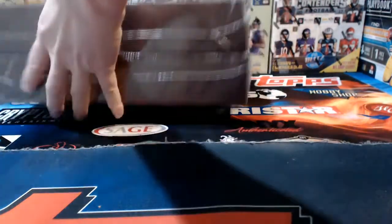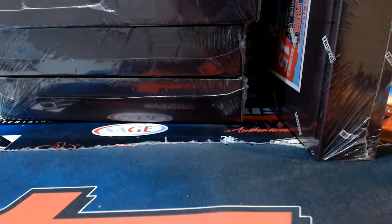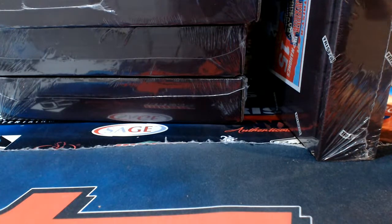All right, we got 5 of these, making our full case. Let me get this box out of the way. I got a lot of cardboard this week. I have a lot of cardboard every week, but I know that my recycle people just must hate me. I have to come pick all that stuff up.